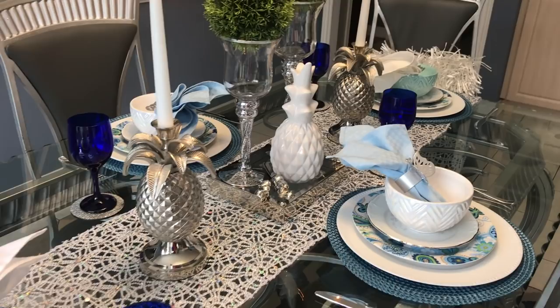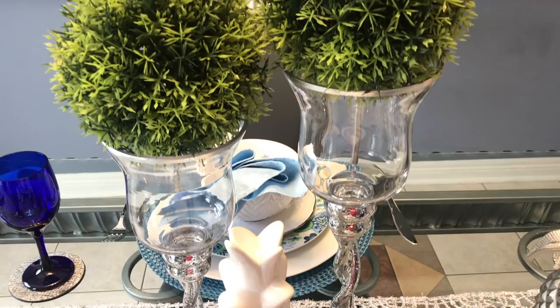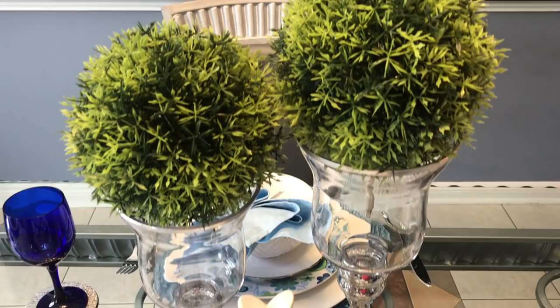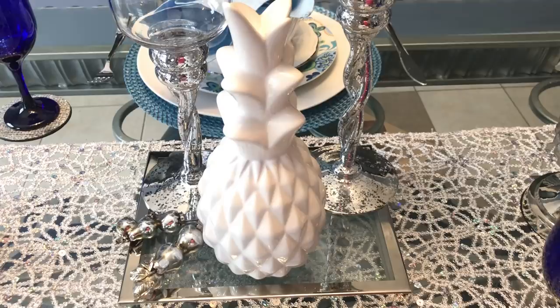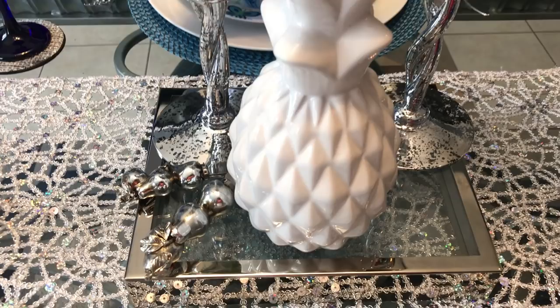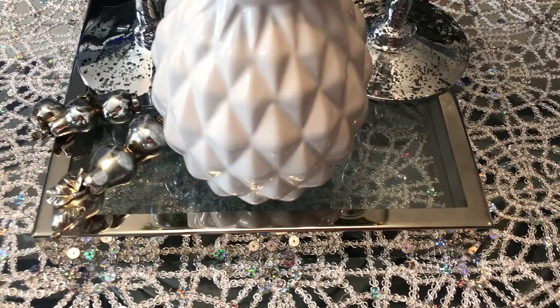So for the centerpiece, I wanted to keep it again very fresh, very light. I am using these two beautiful mercury glass candle holders and I have placed some greenery on top, which are these topiary balls that I've had for a while. I've also included this beautiful pineapple. And as you may notice already, the pineapple is what I have included in the tablescape as my fruit. Everything is sitting on this beautiful, it's like a shadow box, silver, and then the glass is see-through. That way you can continue to see the beautiful runner that I have on the bottom of it.